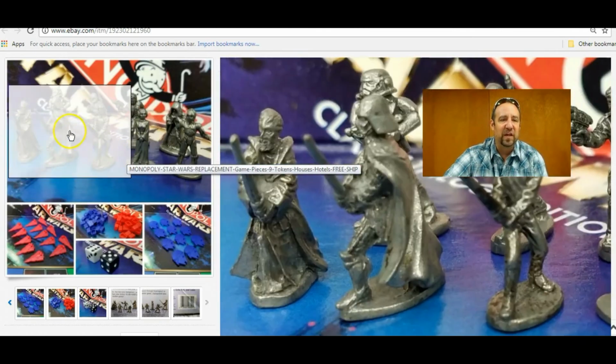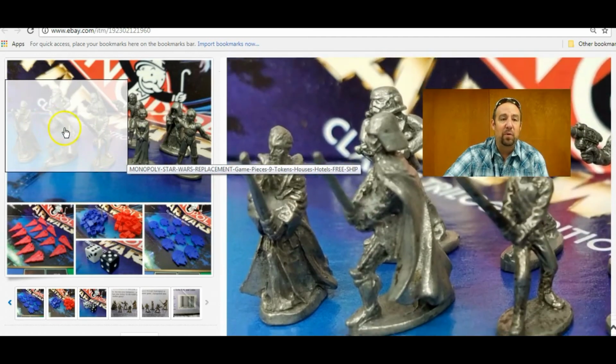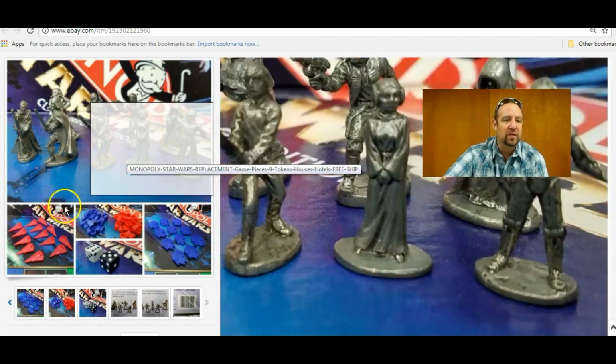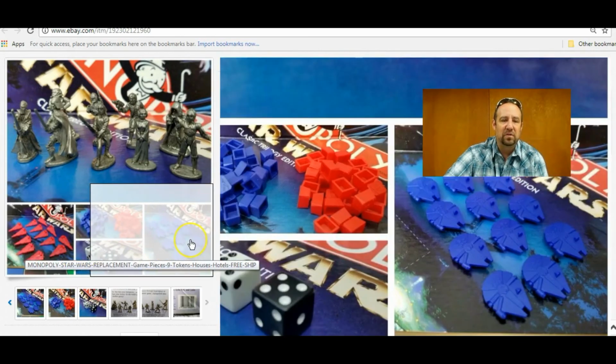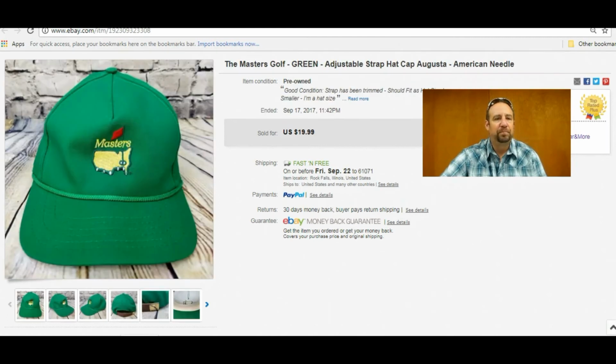A lot of times just the figures alone will go for some decent money. Depending on what the set is, sometimes I will do just the tokens, and then I will put all the houses, hotels, dice, the community chest and chance cards, and the property cards together in a second bundle. A lot of times it'll be nothing for me to make $30 or $40 out of just parting out some of these games. Even if the game was complete, you normally wouldn't get that kind of money, because people just want that sort of stuff. So just a little something else for y'all to look out for.